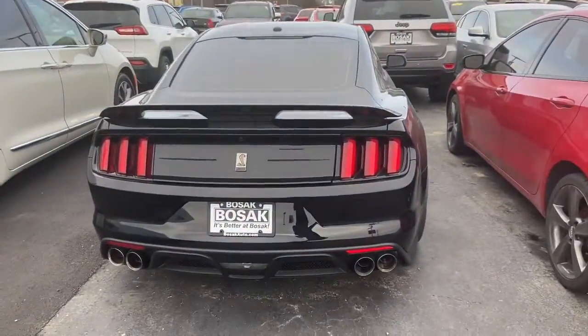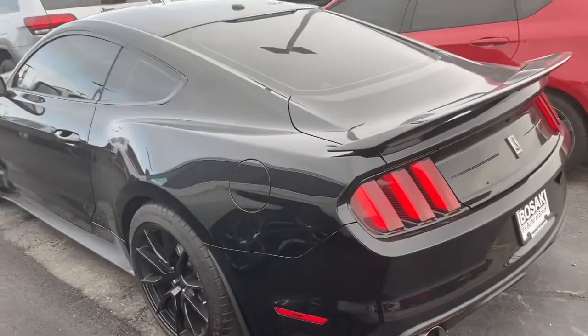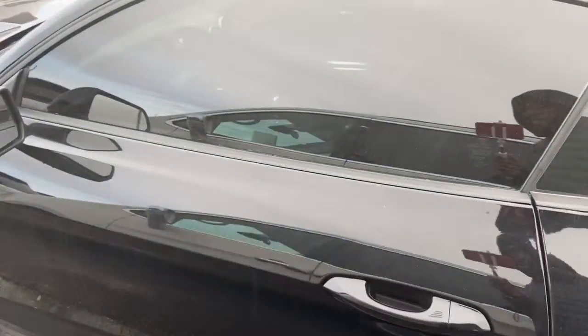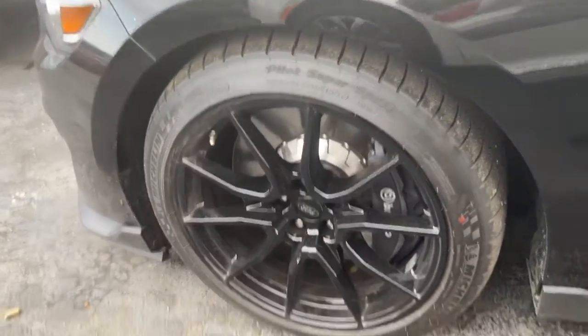I don't know why they got a hate on Mustang, man. It's a Cobra GT350. Stick. This is. I won't lie to y'all.